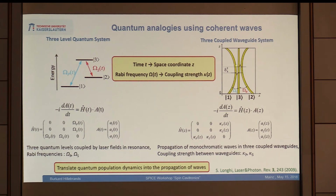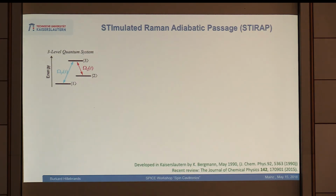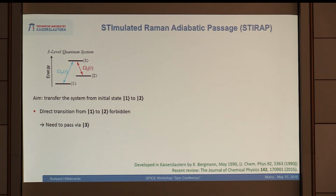So here is one, and if you have a wave here, we populate this state. And if you want to go to this state, that is, you see it here, and we have some intermediate state, which is just the middle state. And now you can think we just can use a directional coupler to transfer the energy first from state number 1, then to state number 3, and then to state number 2. And here is actually a Hamilton operator, how this all works, and here is the state vector. So that could be done. Let's see how it works.